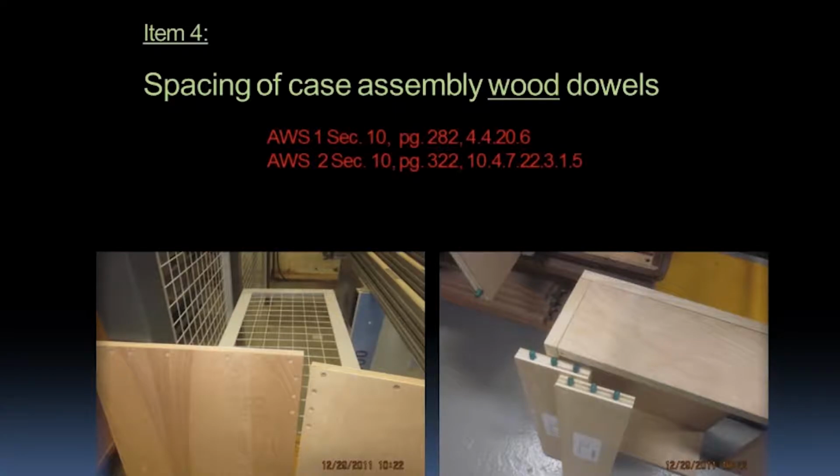Next thing that comes up pretty regularly is the spacing in cabinet body parts of dowels. We're going to start with wood dowel assembly, and then we're going to look at European-style dowel screws. For both AWS 1 and 2, the dowel must be a minimum of 5/16 in diameter and 1 3/16 long. There's no set limit on the maximum diameter or length, so beyond the minimum requirement, it's your call as to what dowel size you think is going to do the most effective job.